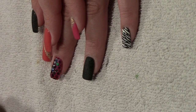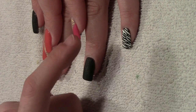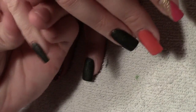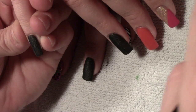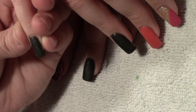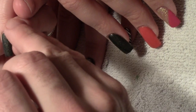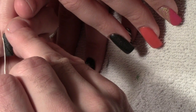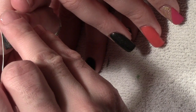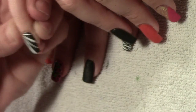Alright, and we're going to start some of the hand painting here. As you can see on the pinky here, I've actually started with some of the hand painting and used a striping brush to do a zebra stripe design. So on this pinky here, I'm going to do a kind of sunburst design. So I want it to be similar to the opposite hand, but not exactly the same. And then where this sunburst comes together, I'm going to do kind of a big cluster of stones as well. So yeah, just like that.